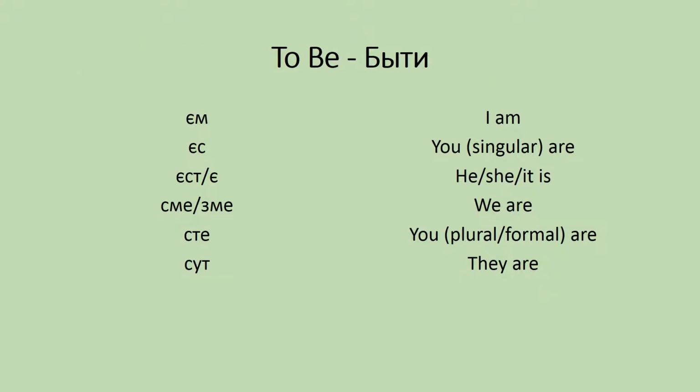Now we will learn the conjugation of the Lemko verb бути, to be. Jem, I am. Jes, you, singular, are. Jest, or alternatively, je, he, she, it is.